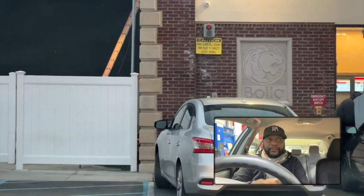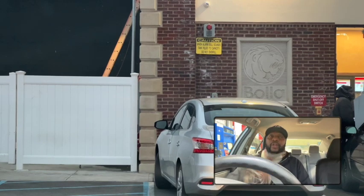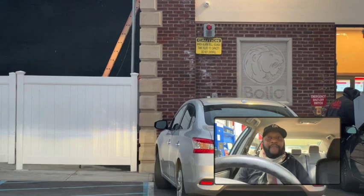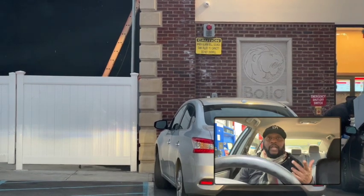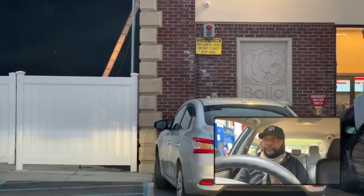How to exit a gas station after fueling the car, after you finish putting gas in your car. We have students that have been asking us to do that. We have a video on the channel about how to put gas in your car. Now we're doing a follow-up: how to exit the gas station after finishing putting gas in your car.